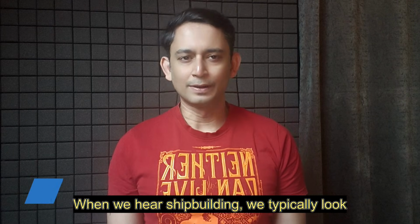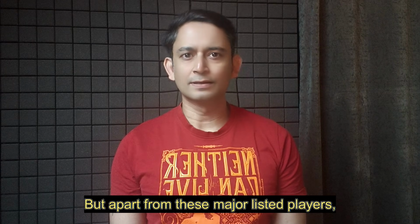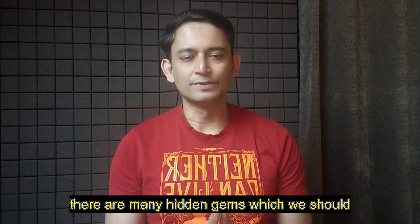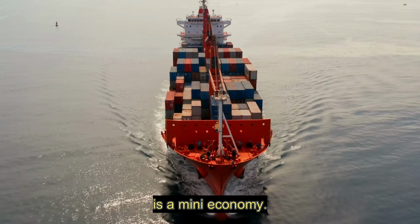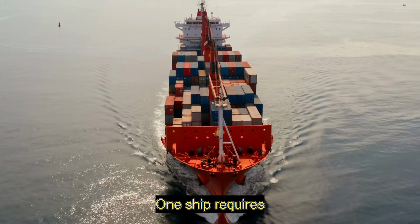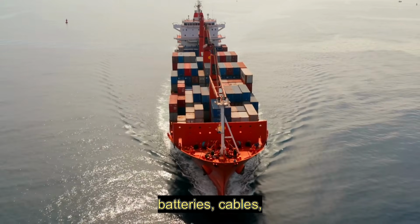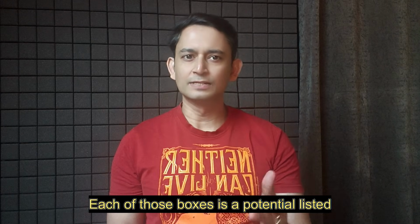When we hear shipbuilding, we typically look at just three listed stocks. But apart from these major listed players, there are many hidden gems which we should make a note of. Because every working ship is a mini economy. One ship requires walls, steel, batteries, cables, radars, engines, pumps, steel fittings. Each of those boxes is a potential listed opportunity.